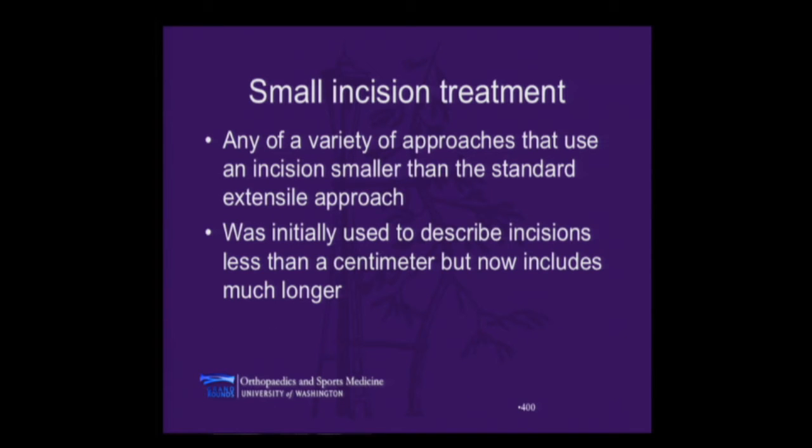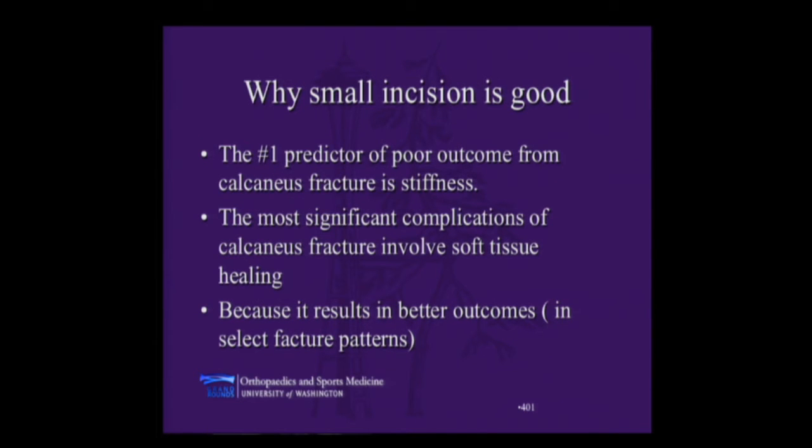Small incision treatment makes a lot of sense. It's defined as any variety of approaches that doesn't use the extensile approach as described by Dr. Bernershka. It was initially used to describe tiny little incisions, but now it's been expanded to the point where people are now making those old Palmer or Coker incisions and calling them small incisions, just like we were back in the late 80s. So small incision is good because the number 1 predictor of poor outcomes is stiffness, and you get stiffness from having a big flap, and you get stiffness from having a splint, and you get none of those things when you have a small incision approach.